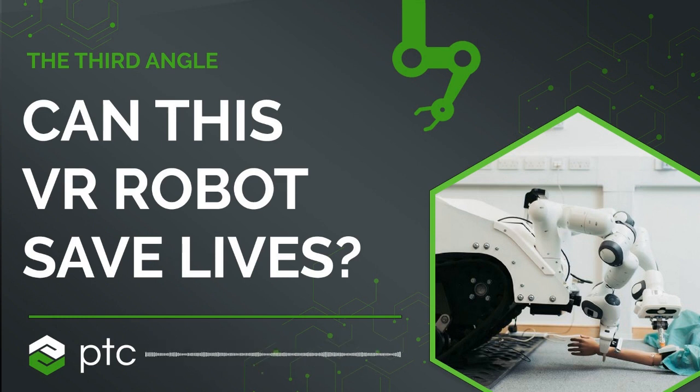Welcome to Third Angle, where mini remote-controlled tanks deliver emergency medical care.